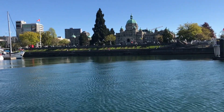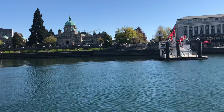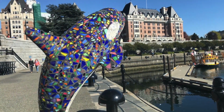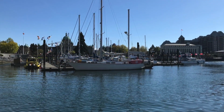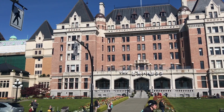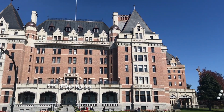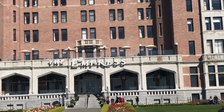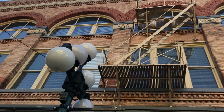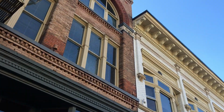Coming into downtown Victoria on the water taxi, you'll see the provincial government building, this stunning building here. And once we're off the water taxi, we'll show you the Empress Hotel, which is a luxury hotel from the Fairmont Group. It is one of the oldest hotels in Victoria. Opened in 1908, it is considered one of Canada's grand railway hotels. It's a stunner, and I'd love to stay there. Yeah, maybe one of these days.